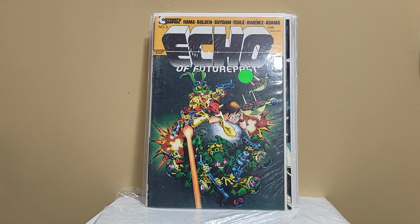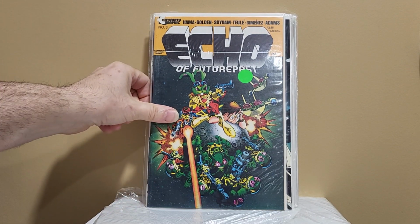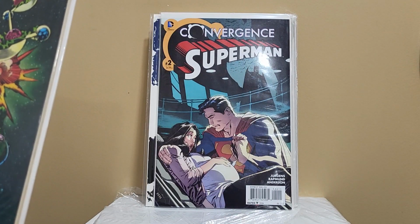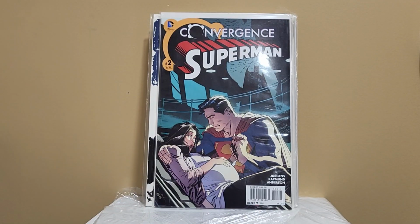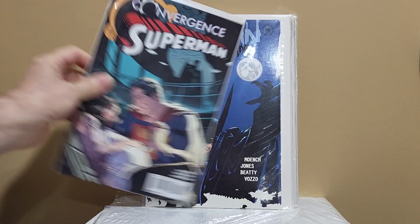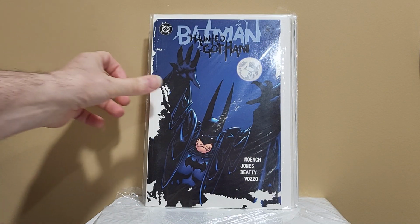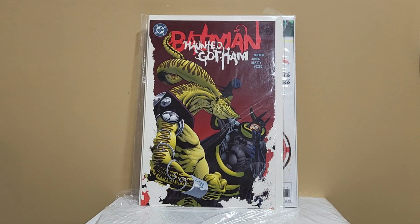Echo of Future Past. This is the first cover of Bucky O'Hare right here. Really a great looking cover, too. I think this is Neil Adams that did this, too. I'm pretty sure this is a Neil Adams cover. Convergence Superman #2. Found the whole set of Batman Haunted Gotham 1. I don't know if they're in order or not. 2 and 3.